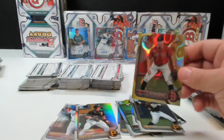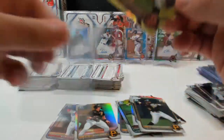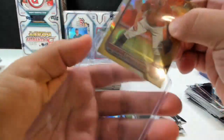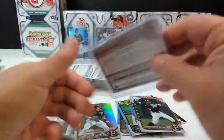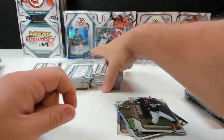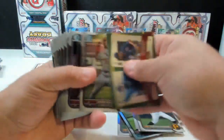Cutter Coffee to the Red Sox. The Yellow Ray Wave Mesmerizing Refractor. 27 of 75.